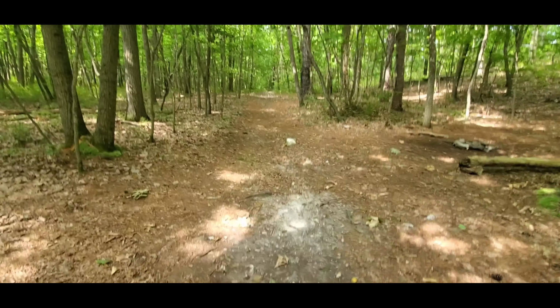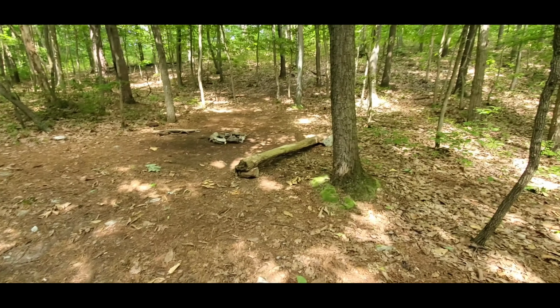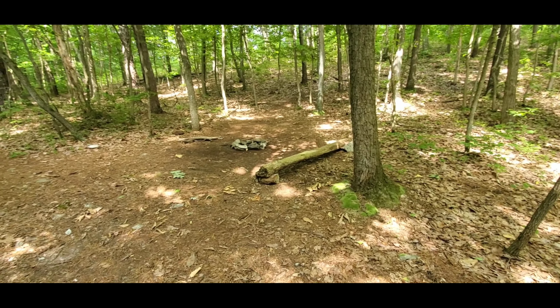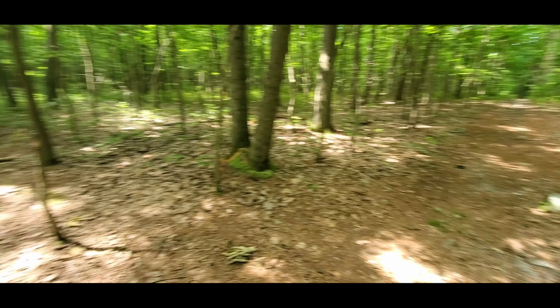So walking along the trail and discovered this really nice little stealth site. Looks like the ground is soft and it even has its own bear trap.